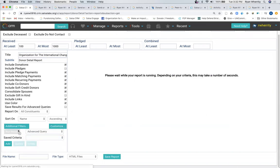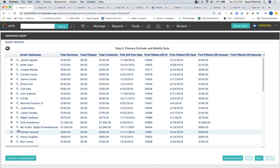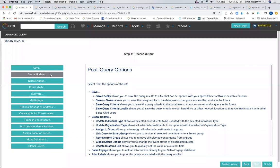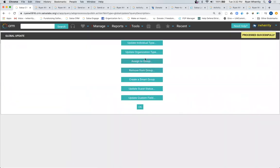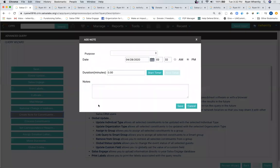But to actually use this information to edit your information, you'll be able to change this into what I call our spreadsheet view, which is formerly in Salsa called the advanced query view. I call it the spreadsheet view because A, it looks like a spreadsheet, and B, you can convert it to a spreadsheet if you'd like. But most of our clients are, of course, manipulating this data further. So you can move ahead and apply a global update to your records. Maybe we're adding or removing them all to or from a group all at once, or maybe we want to add a note to everybody's record all at once in bulk rather than one by one.